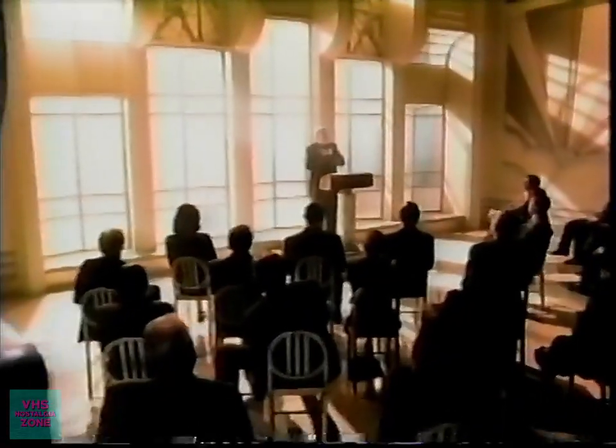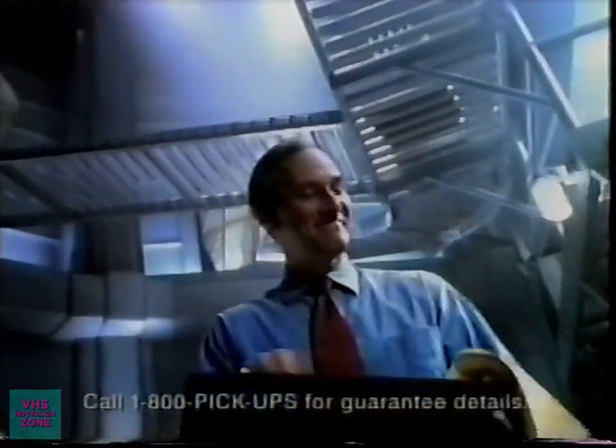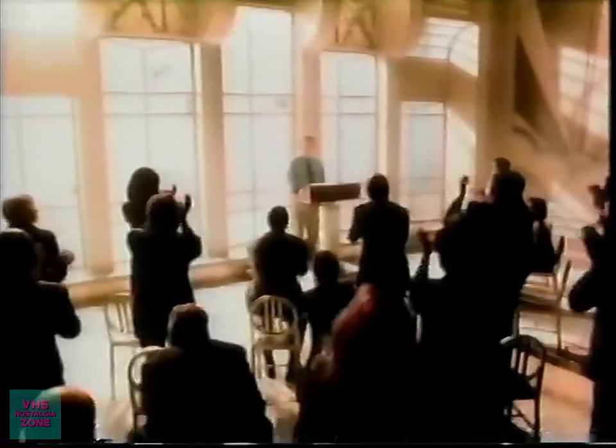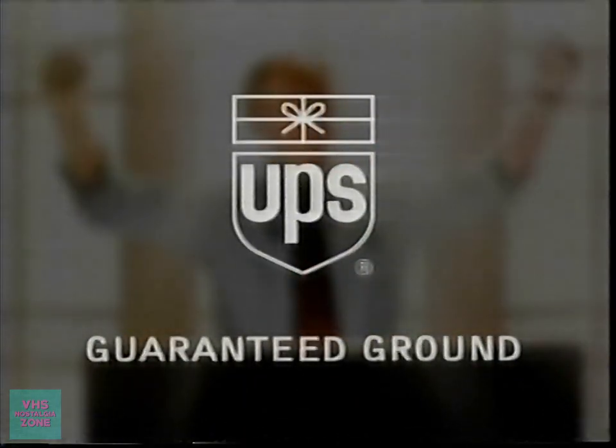Upstairs, the management guru is talking about vision and thinking outside the box. Except you're the shipping manager. It's your job to think about the box. So you turn to UPS. Because now only UPS guarantees the day of delivery for every ground package you ship to any business address coast to coast. Suddenly, options open, paradigm shift. And it's time for a seminar of your own. Introducing Guaranteed Ground, only from UPS.